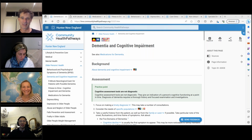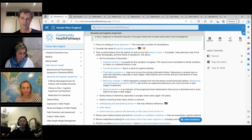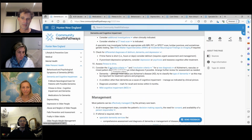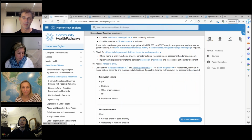So for example, on the dementia and cognitive impairment pathway, if you go down to assessment, then you'll see under here the 5 domains of dementia, each of which have a drop down there to give you some more information. And then if you scroll down a little bit further, you'll recognize that slide, which was about 4 inclusion criteria and 3 exclusion criteria. Again, with the drop downs, you'll see that.